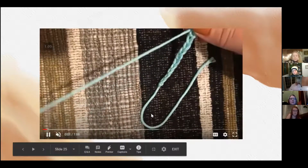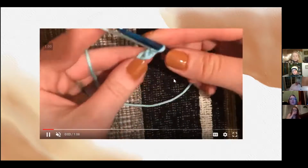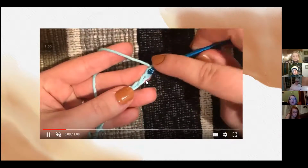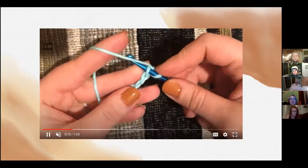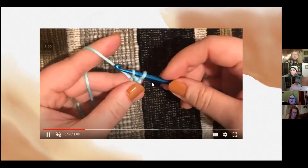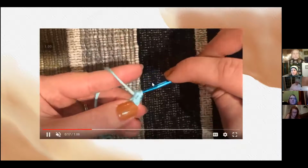So here's my chain. I think there's 11 there. So you stick it into that first loop, yarn over and pull through, and you'll have 2 chains on your hook, and yarn over again, and then pull through the 2.